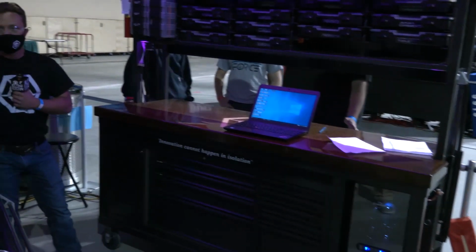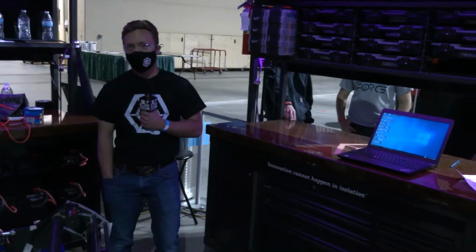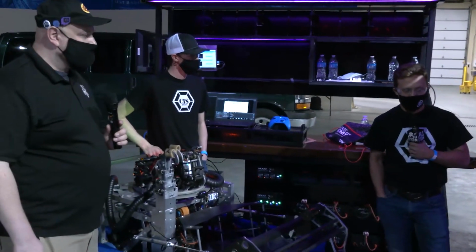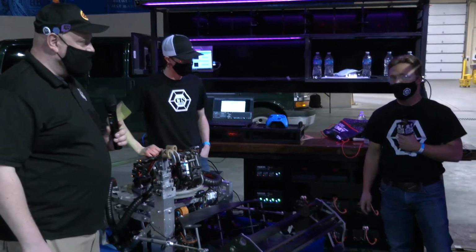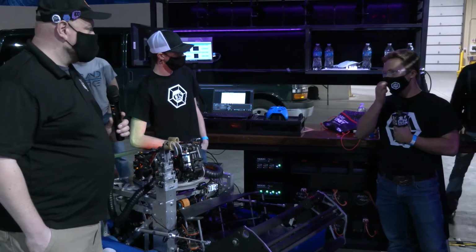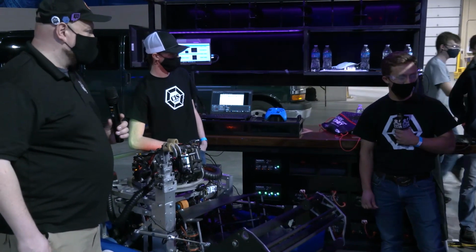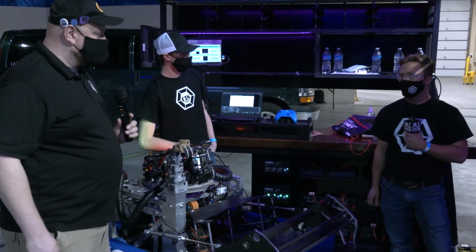So how long have you had this pit for? We started building it last year, and with COVID and everything being kind of shut down, we really didn't do much to it. But then this year, we already had the robot built from the year before. So this year we built the battery cart, basically put it all together. We've been pretty busy working on the pit, getting it all fine-tuned.